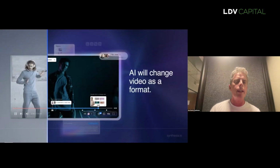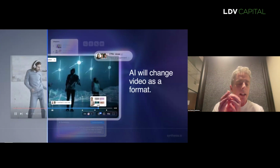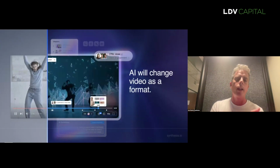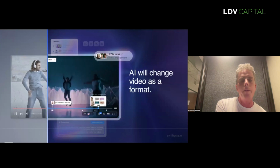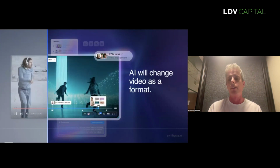All right, so that's completely generated. And of course, as soon as you can do this stuff on demand for an individual person, we're going to change video from a static medium for everyone to something that's completely dynamic and fluid in the future.